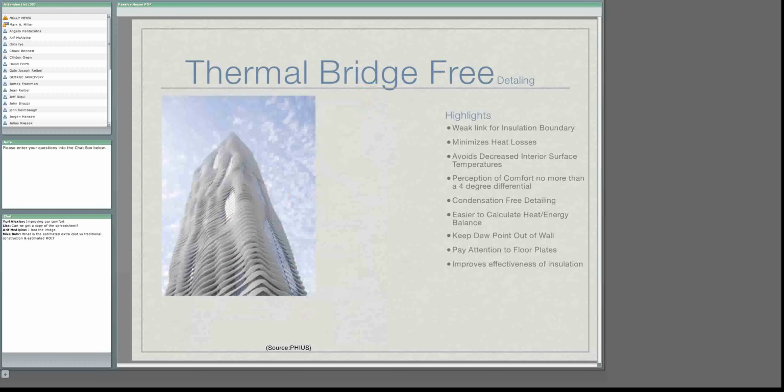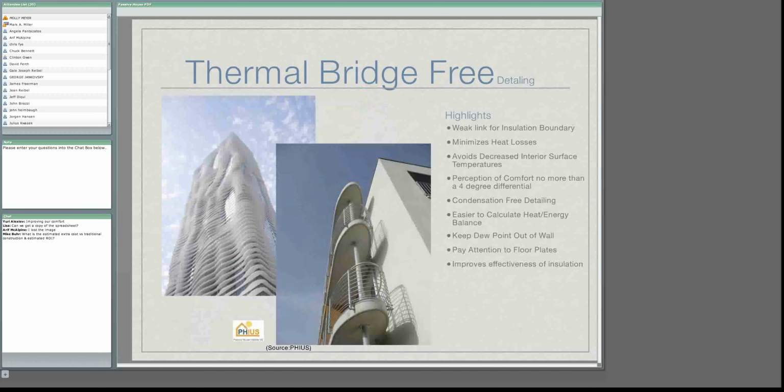If we were to do a similar building needing a balcony with a passive house mentality, we would do it more like this. It would be a freestanding balcony with just minimum connections to the main structure, but you can see an exponential increase in performance and lessening of the thermal bridging activity with this type of mindset.